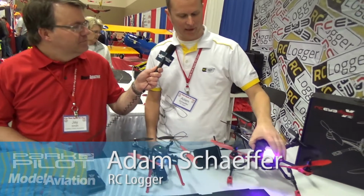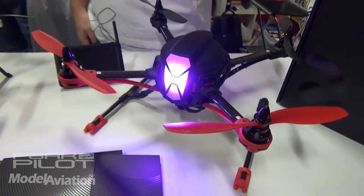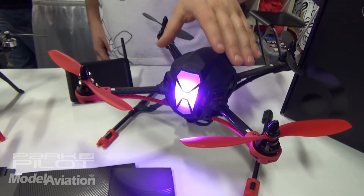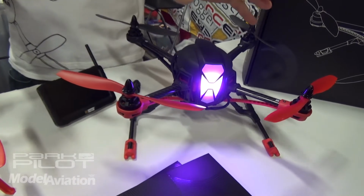Good. Good. Hey, this is the Nova X. This is our entry into the 350 market. Nova X is a really unique system. Obviously, you can see the look alone is completely different than what the competitors offer. The nice thing about Nova X is that this has GPS, position hold, return to home capabilities, fully autonomous capable.